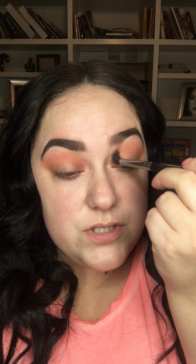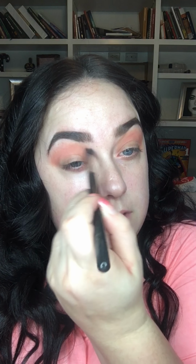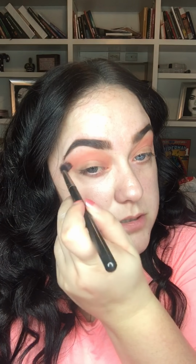That is all. So we're going to take that shade into the crease like this. Just blend it up like so. Just make sure both sides are even. And that will do it for the shade Juicy. I'm bringing that up almost to my brow bone.